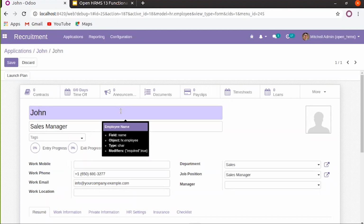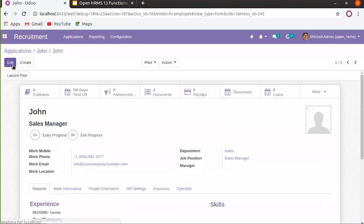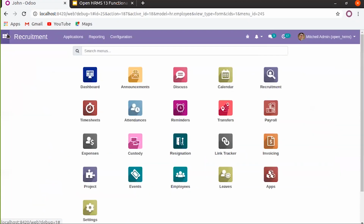It is not saved right now. You can find all the details which we have provided in the application fetched here. So I'm just saving it here. I have created a new employee, John, but I haven't provided any basic details here. So we'll go to the employee module and we'll see.